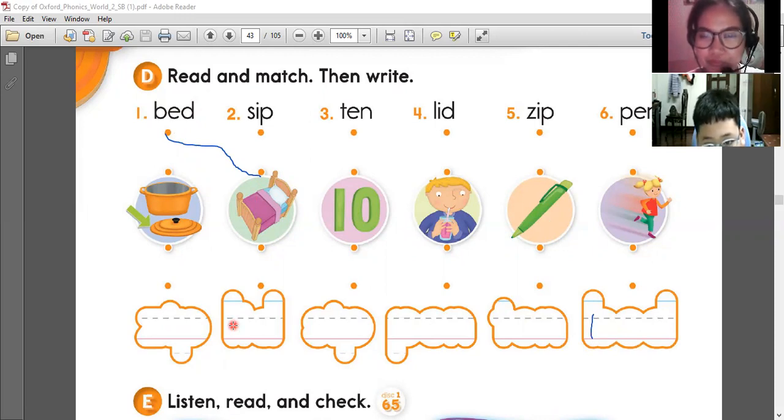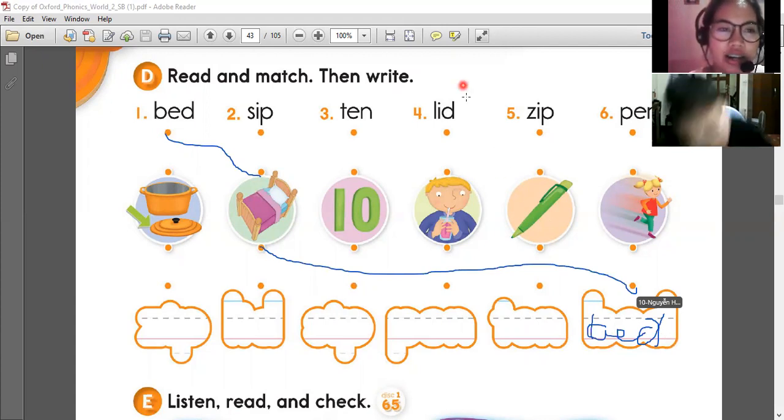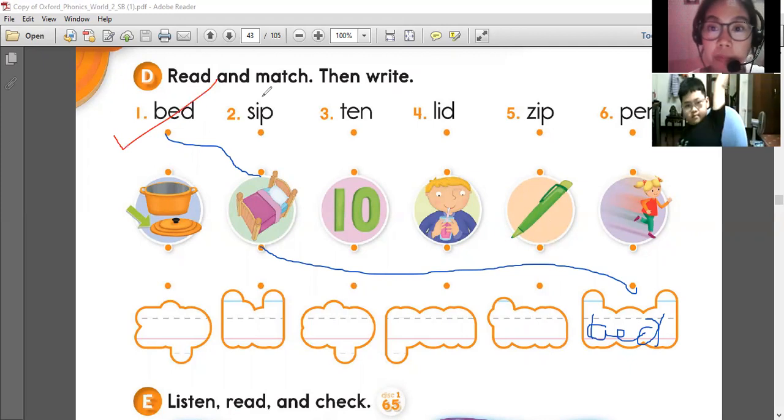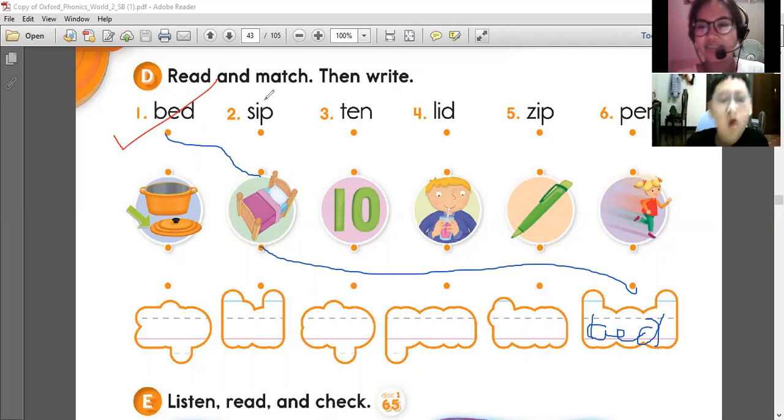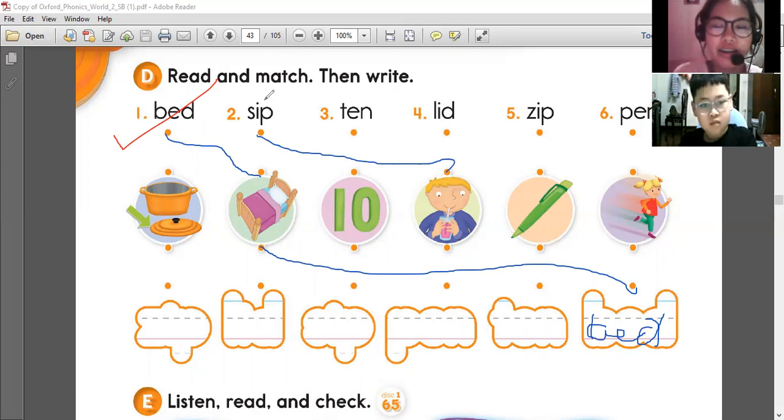All right. Okay. Oh, that's so cute. All right. Okay. So I understand that's okay. So this is B, E, and D. Okay. That's right. How about number two? What's number two? Number two is, please read first. Okay, sip. Okay. And the word, where is the word for sip?